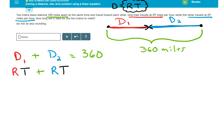And its time is the exact same time as the first train, because it said two trains leave stations 360 miles apart at the same time. So it's like, go! And they start driving towards each other, and then bam, they hit each other, right? They both travel the same amount of time. So t is the same for both trains. But my red train was 85 miles per hour, so this is 85t. And the other train, which was the blue one, was 65 miles per hour, times however long that went. And that equals 360.